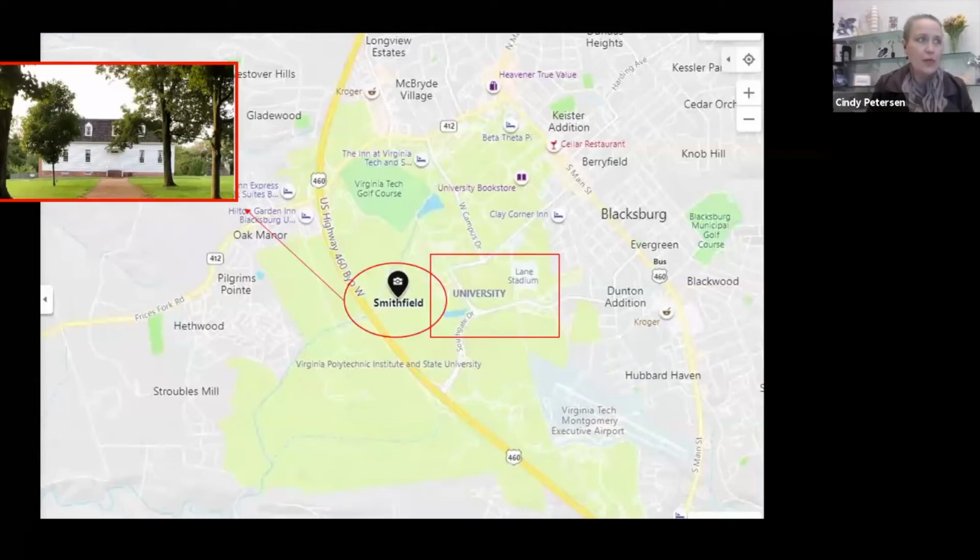So Smithfield Plantation was built between 1772 and 1774. It was the most important house in southwestern Virginia, and it was the home to the Preston family, which we'll see in just a moment, which made significant contributions to American politics and higher education. Virginia Tech now sits on the land that was once Smithfield, and here influential people discuss topics like American independence, relations with Native peoples, Western exploration, slavery and abolition, Civil War, and more.